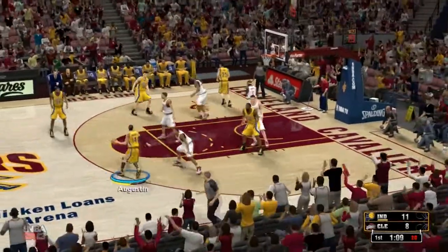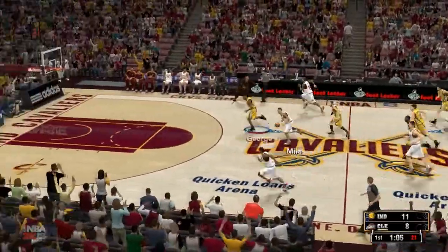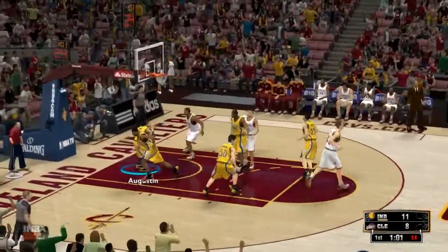Mahinmi's checked in for Hibbert. Hansbrough comes in for David West. Green is checked in for Danny Granger. And D.J. Augustin subbed in for George Hill.